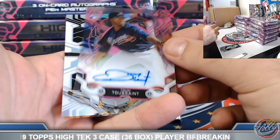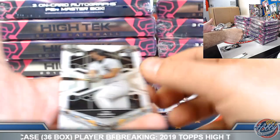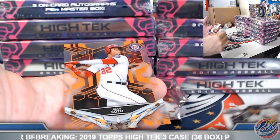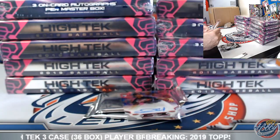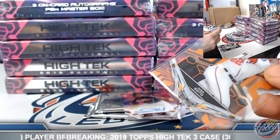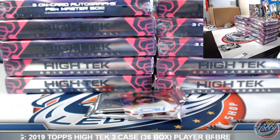Little pink rookie auto action here. 54 out of 75. Spot on the board. Jose Abreu, white. And there's a sweet little Juan Soto parallel to start. 18 out of 25. Orange. On the board. Orange parallels are 1 in 19 packs, so that's kind of tough. About 1 in every 6 boxes, give or take.